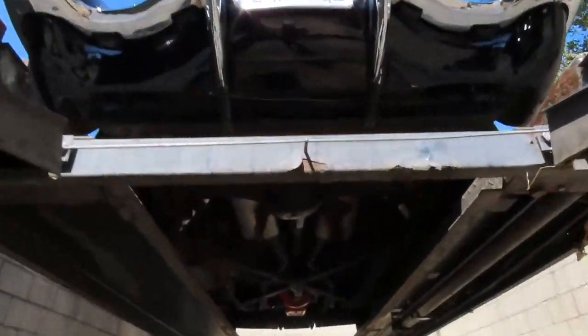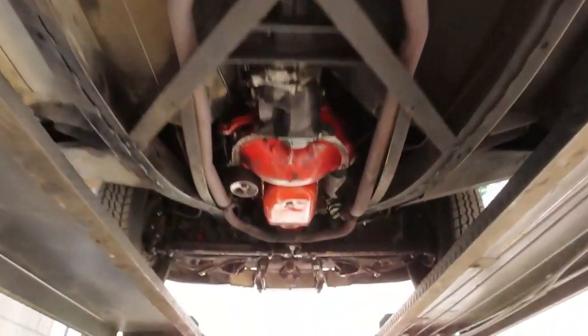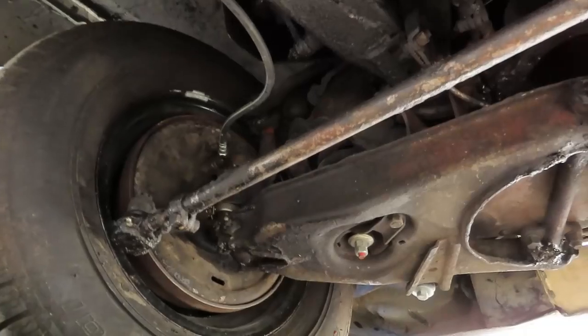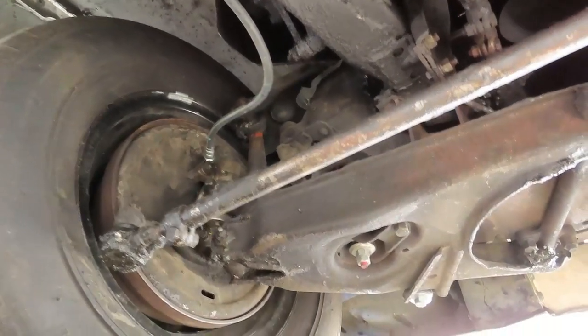All right, let's head underneath the Corvette and let's start up here. Looks just super original. It's never been like a frame off. Looks like it's got a newer brake line running over there. And let's see what else. And I'll go through the records and figure things out too.